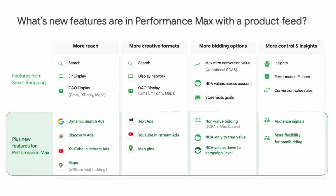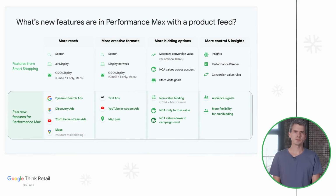And how does Performance Max with the product feed achieve better results than smart or standard shopping campaigns? In addition to shopping and display formats with Smart Shopping, Performance Max with the feed adds search text, discovery, YouTube in-stream, and Maps inventory, as well as their respective creative formats for each. We'll cover these solutions in detail later on, but also included are additional levers of bid strategies, targeting options, audience insights, and more that will help retailers better achieve their goals.